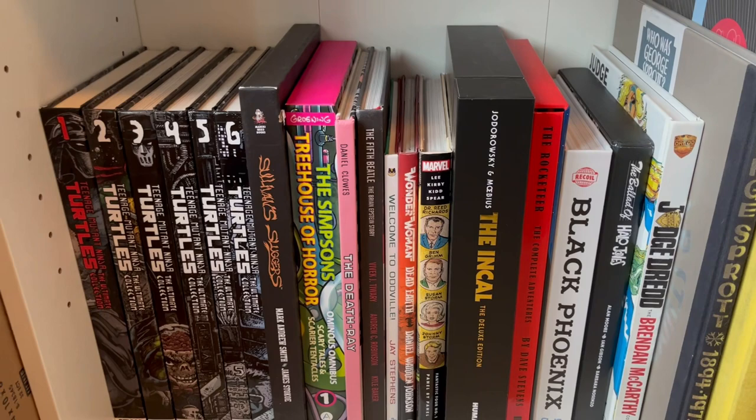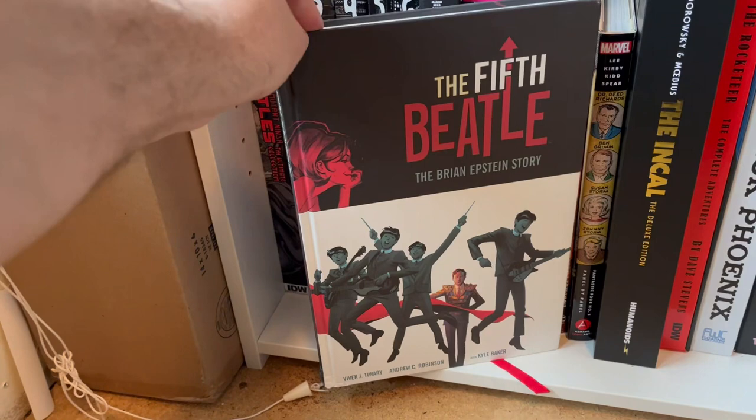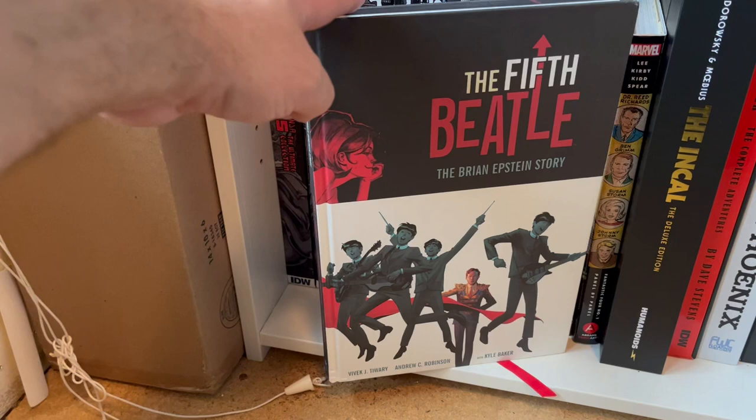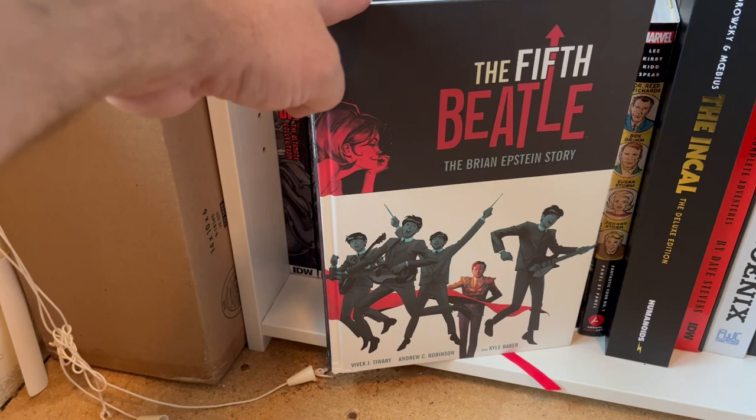This is The Death Ray. Daniel Clowes is one of the greatest independent cartoonists ever. This is him kind of doing a superhero tale. The Fifth Beatle, the Brian Epstein story. If you're a Beatles fan, you have to read this. If you're a fan of music history, you have to read this. The cartooning itself is amazing, but the story is such an in-depth look at how important Brian Epstein was to the success of the Beatles, who are like the greatest of all time music act.